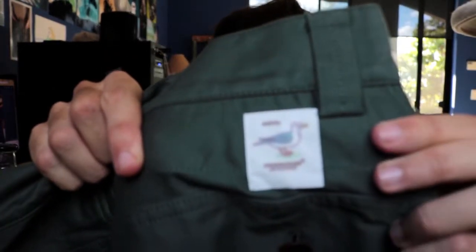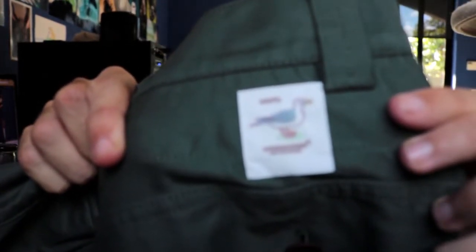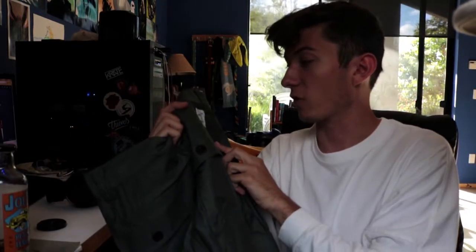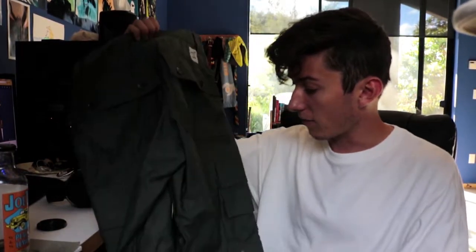So you can see right here, I'm gonna get it up to the camera, see if it focuses. It says Equality Jin Takahashi right there. It does have a lightly faded effect to it, so if it looks like it's out of focus, it's actually because it's out of focus on the actual tag here. But it's a cool little detail with the seagull and that sort of stuff. I thought it was fun, what have you.